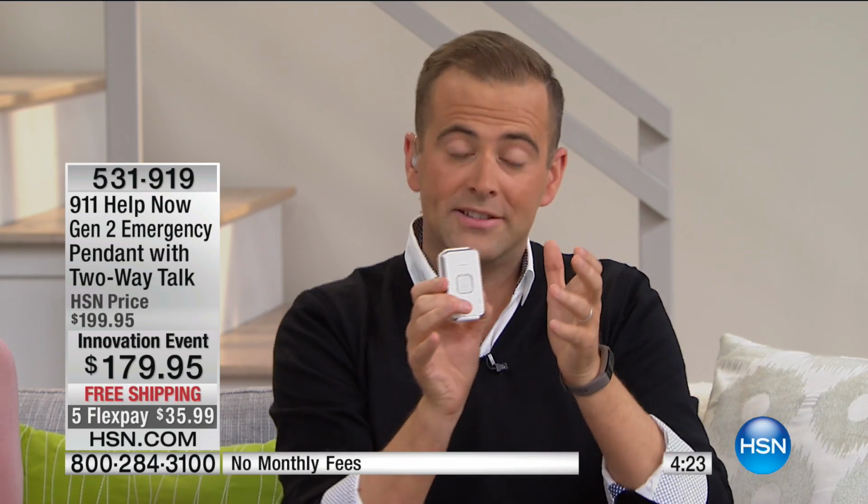Just to reiterate, the big deal here is, of course, to Leah's point, the GPS locator. This is so key. It's a wonderful premium feature, but it is expensive. It's a $40 a month feature, except for you where there's no charge. With HSN for Innovation Month, there is no charge whatsoever. Never, ever. It's not like for 3 months or 6 months. It's any time. For as long as you own it, you'll never pay for it.